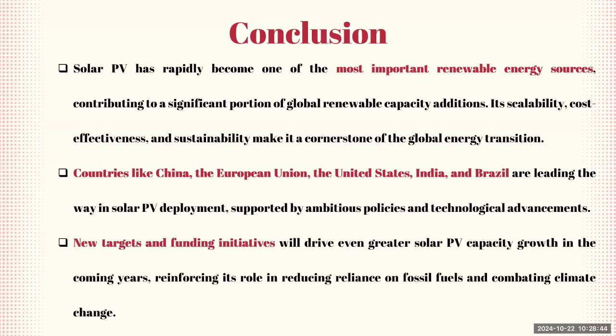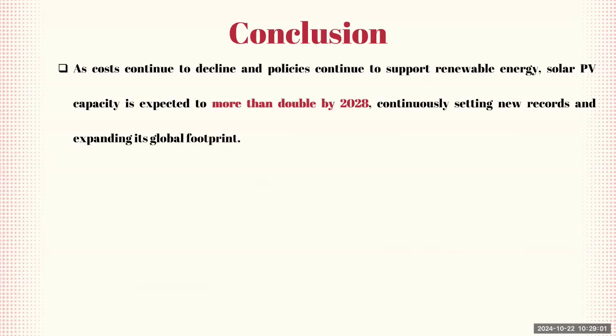There are also new targets and funding initiatives in these countries and other countries as well, which will drive even greater solar PV capacity growth in the coming years, reinforcing its role in reducing reliance on fossil fuels and combating climate change. As costs continue to decline and policies continue to support renewable energy, solar PV capacity is expected to more than double by 2028. This shows that this technology is going to increase significantly in the coming years.